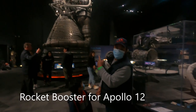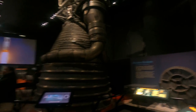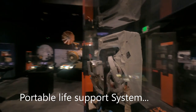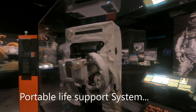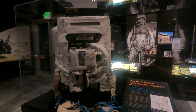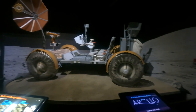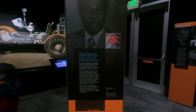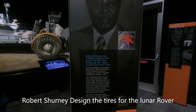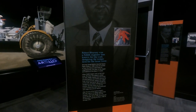We see a real rocket booster for a space shuttle. This is an Apollo portable life support system. Rover engineer Cherney was a NASA engineer best known for his work designing the unique tires for the lunar rover.